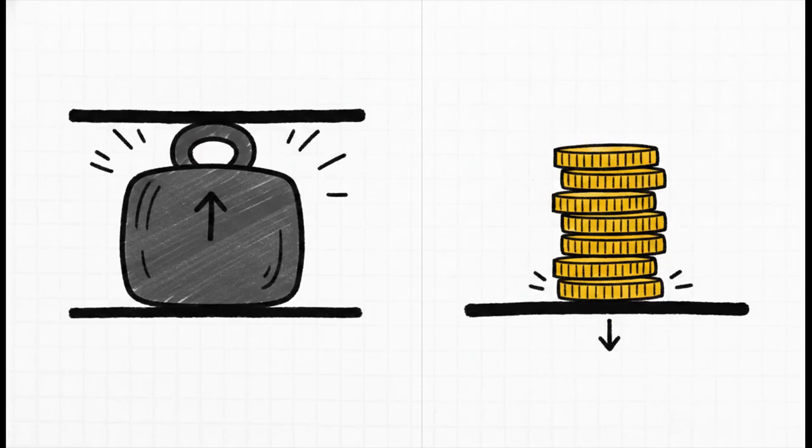Recap number 2. Know your ratio directions. Debt is bad, so leverage ratios are capped, meaning they are a maximum limit you can't go over. Cash and coverage are good, so interest coverage ratios are floored. They are a minimum requirement you can't drop below.